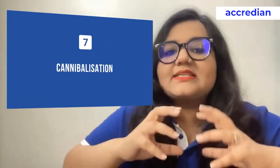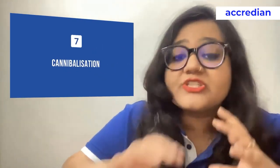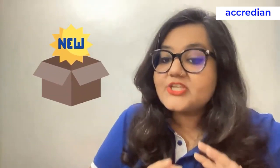Term number seven, cannibalization. Now, this is the reduction in scale, sales or market share of a particular product that's a direct result of the organization introducing a new product. Organizations usually have a product manager who is responsible for a suite of products to keep this to a minimum.